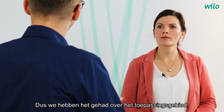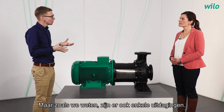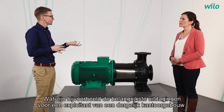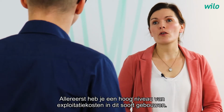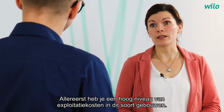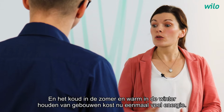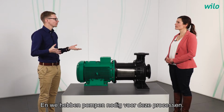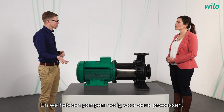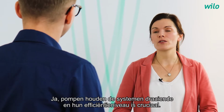So we talked about the field of applications, but as we know, there are also some challenges. Which are the main challenges, for example, for an operator of such an office building? First of all, you have a high level of operating costs in these kind of buildings. Energy costs are rising worldwide, and keeping buildings cold in summer and warm in winter simply costs a lot of energy. Okay. And we need pumps for these processes. Yes, pumps keep the systems running, and their efficiency level is crucial.